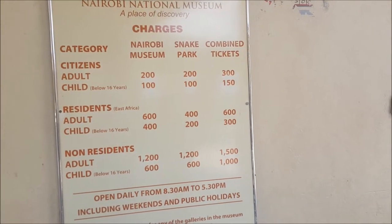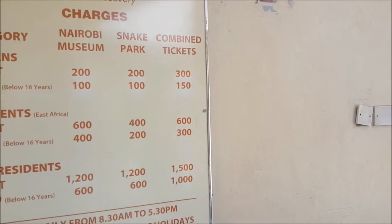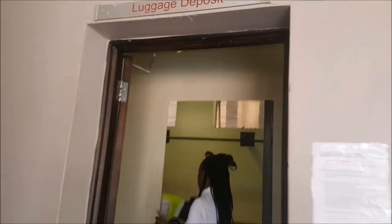Yeah, let's take the combined ticket, 300. We go to the Nairobi Museum and Snake Park. You have to leave your bags here. You can't walk in with your bag, so we are dropping them off. Yes.